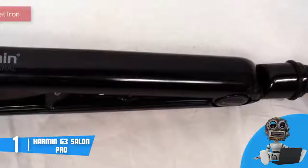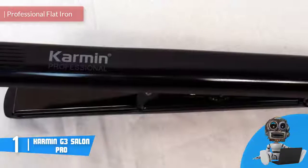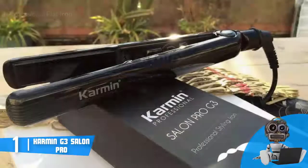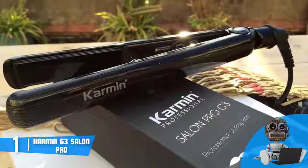And finally, at number 1, we have the Carmen G3 Salon Pro. Carmen G3 Salon Pro is a professional ceramic iron that is widely known for its unique look and performance, due to the fact that it can straighten and style different types of hair, so you will look like a real movie star.